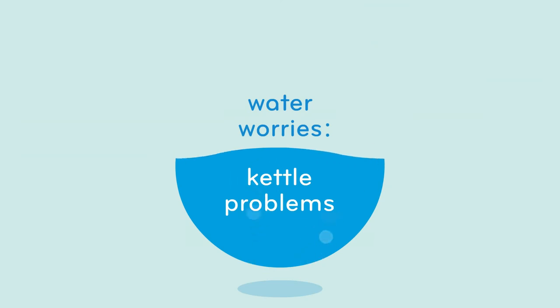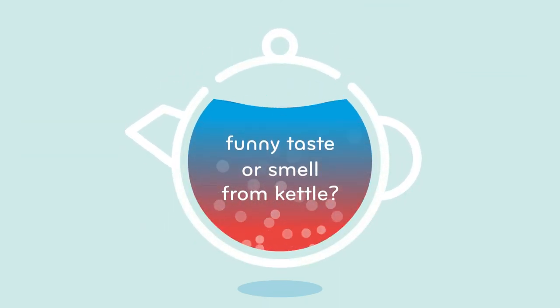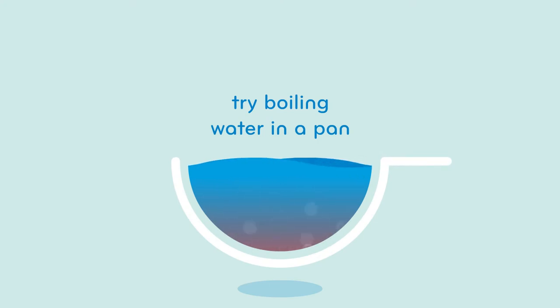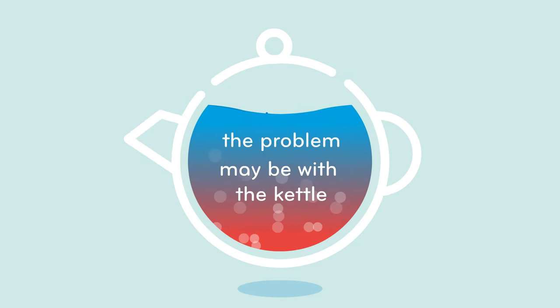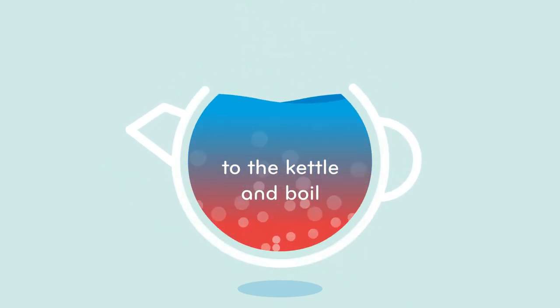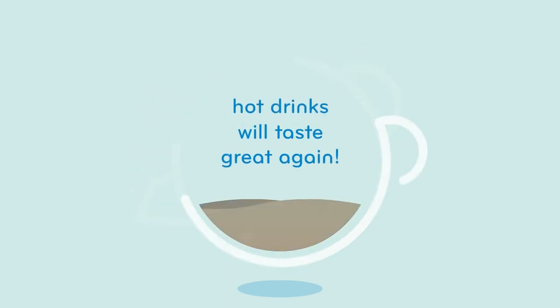Problems with the kettle. If you notice a funny taste or smell when you use your kettle, you need to work out if it's the kettle itself that's causing the problem. So, to begin with, try boiling water in a saucepan. If the water's fine, then the problem may well be with your kettle, which can happen if it's brand new or if it's old and needs cleaning. In either case, try adding 2 tablespoons of bicarbonate of soda to a full kettle and bringing it to the boil. Empty the water, rinse it well and try again. With any luck, your hot drinks will be tasting great again.